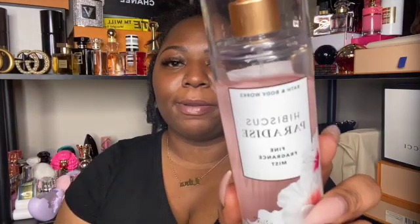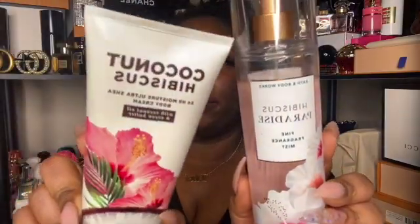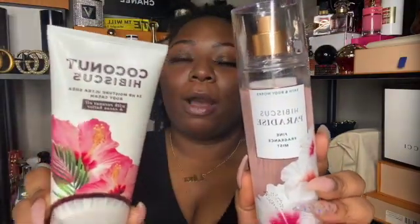So this combination's more so for warm weather, but you know, wear what you want, when you want, do your thing, right? So I took my Hibiscus Paradise and I layered that with coconut hibiscus. Now I'm probably late to the party on this, but I haven't really worn Hibiscus Paradise or coconut hibiscus for that matter. But I bought this specifically to wear with Hibiscus Paradise.